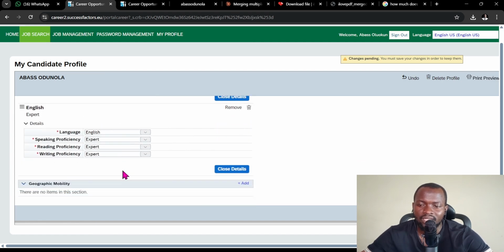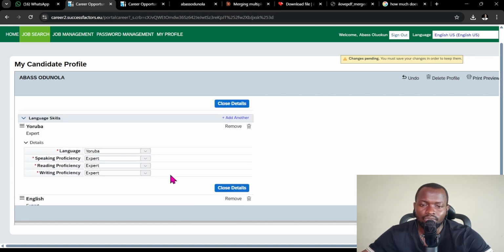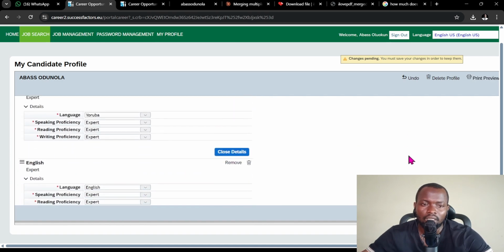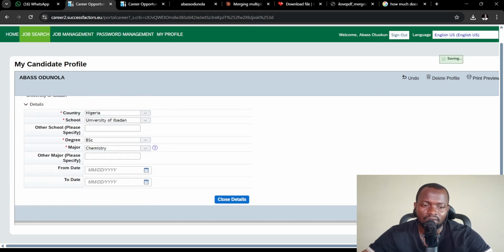So once I'm done with that, then the geographic mobility, I'll click on add, and the desired location, I will say Lagos, and willing to relocate, I will click on yes. So once I'm done with that, it says changes pending. You must save your changes in order to keep them. So I'll click on save. Let me click on save.